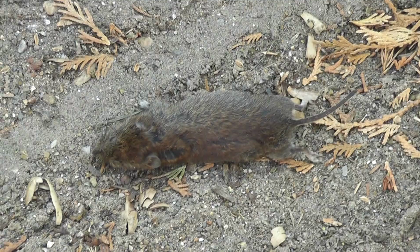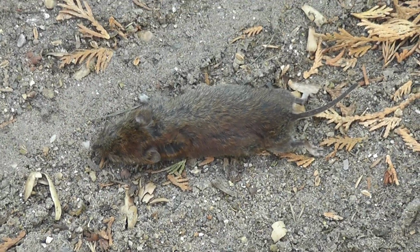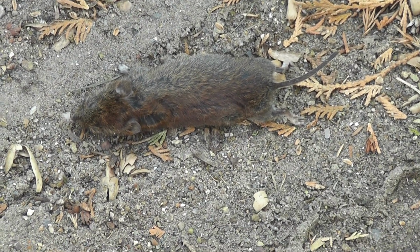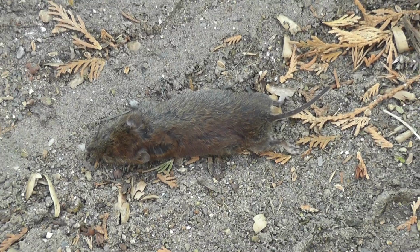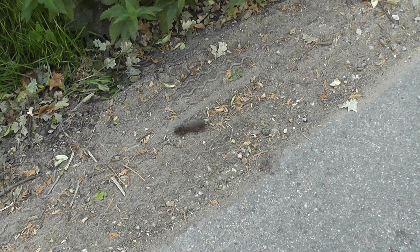There's today's death. Mouse of some kind. Half grey, half brown. Surprised little stoat hasn't got hold of that yet. Did see one earlier battling with some roadkill. Couldn't film that though, it was too quick.